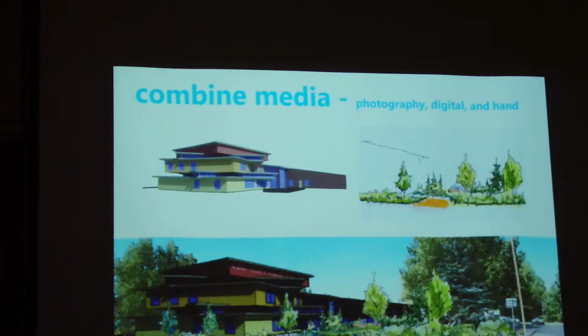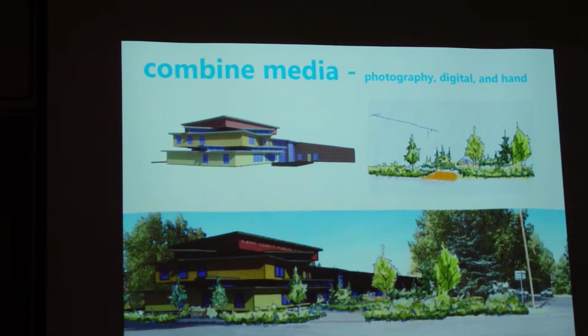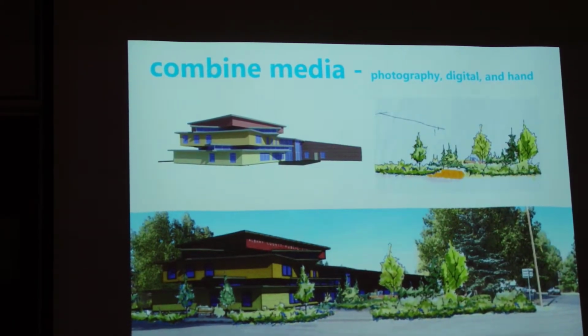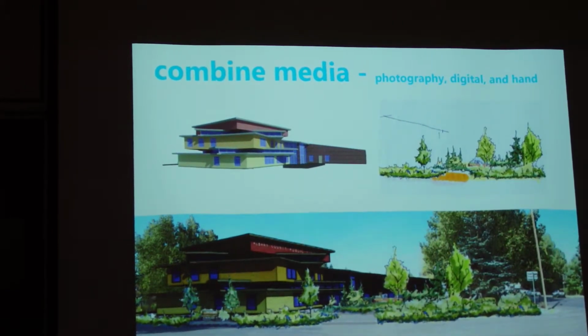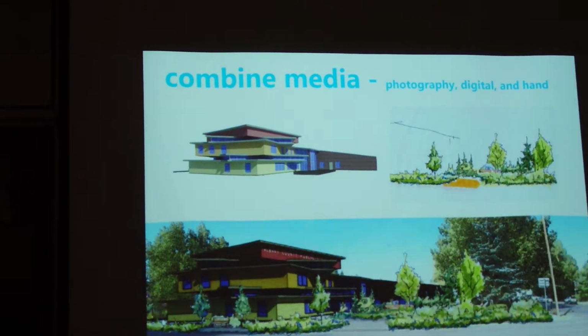And then I just wanted to show an example of combining media in another way: hand drawings plus maybe a photograph or a 3D model. It's really simple to do with Photoshop. This is an elementary way of doing it. It's unrefined, but it's just a quick example of what you can do.